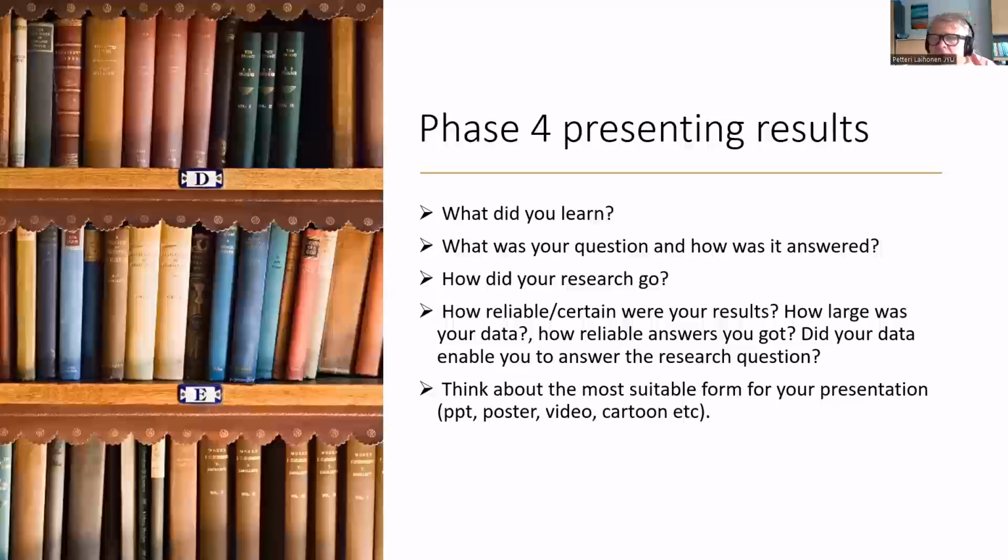Was your data large enough so that we can say that it's generalizable? How reliable were the answers you got? Was it due to the way you asked the question that you got these answers? And did your data enable you to answer the research question? That's an important question. And so you can also think about how you could do your next research, what questions were not answered. And then you think about the most suitable form of your presentation. Is it a PowerPoint, a poster, a video, or a cartoon? So here you can be very creative as well.